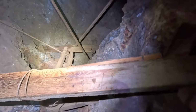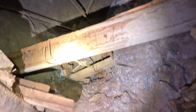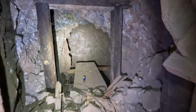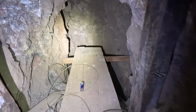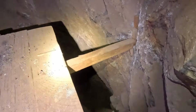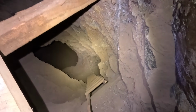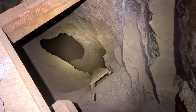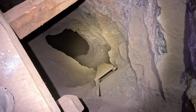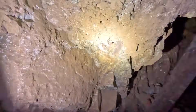Got a little bit of wooden infrastructure there. Kind of looks like it keeps going off that way. Jeez. That's crazy. Looks like somebody left a Red Bull. Oh, and there's another way to get down to the lower levels, another manway. And it looks like a huge stope down there too. This mine is just freaking extensive.